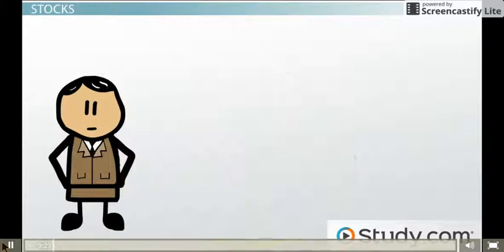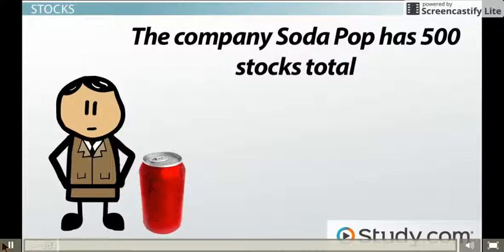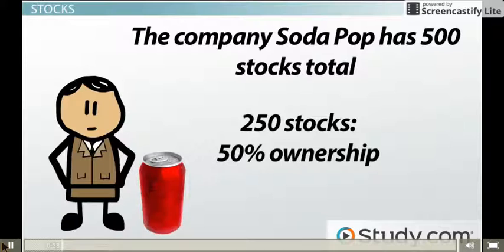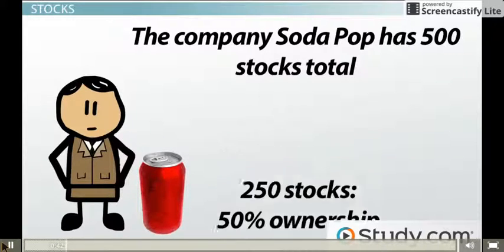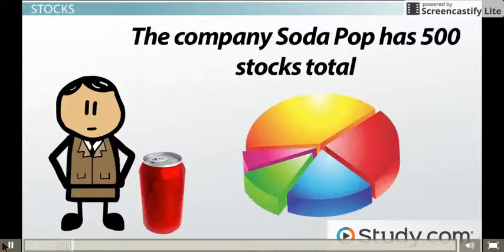For example, say Jimmy wants to buy stocks in the company Soda Pop. The company Soda Pop has 500 stocks total. If Jimmy buys 250 stocks, then he will have a 50% ownership of the company. If Jimmy buys all 500 stocks, then he will have full ownership of the company. Most times, though, people usually hold just a small portion of a company.